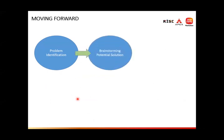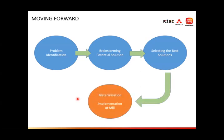Moving forward, to recap, we already identified the problem that we had. And then we brainstormed the potential solutions. We already did the integration. We selected the best of the solutions. So what's next will be how we want to materialize that and also implement it at the mill.